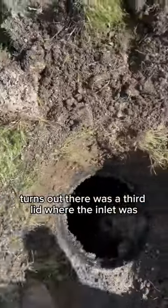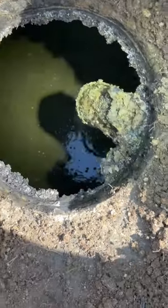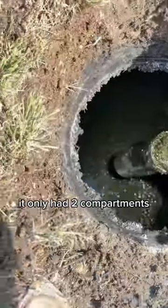Turns out there was a third lid. Where the inlet was, we popped that open and I pumped it all the way down. Even though this tank had three lids, it only had two compartments.